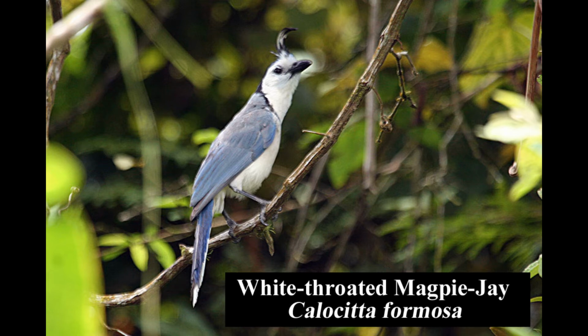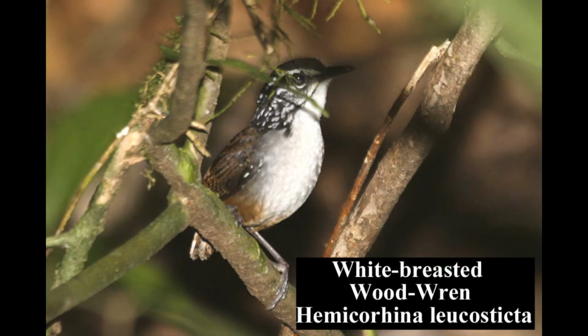The large and conspicuous white-throated magpie-jay is common in forests and semi-open areas with large trees along the Pacific slope. The small, stub-tailed white-breasted wood wren is very common in the understory of humid tropical forests.